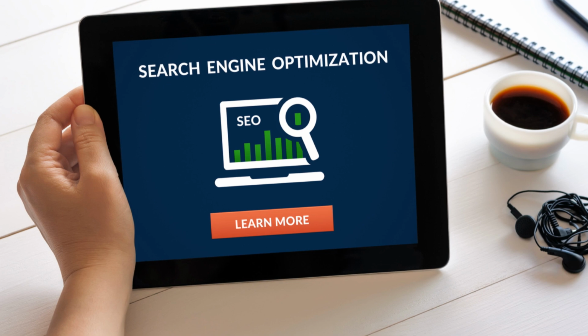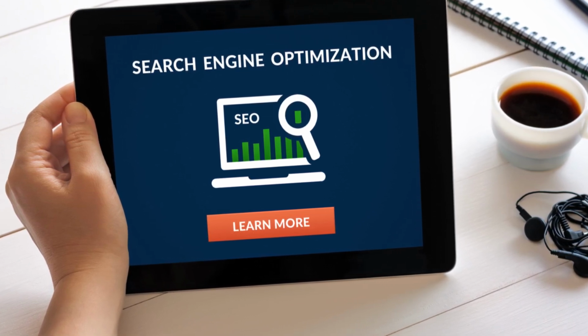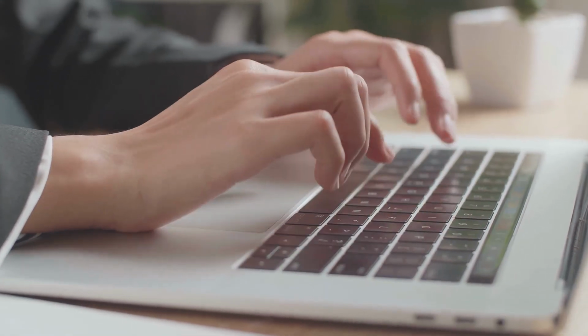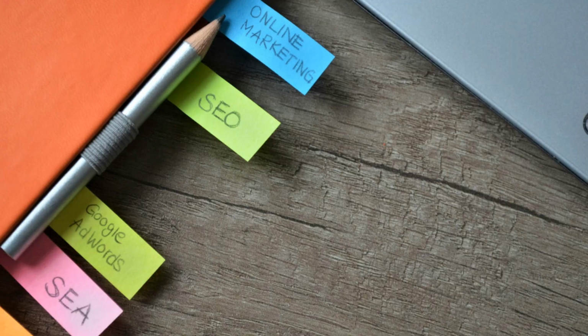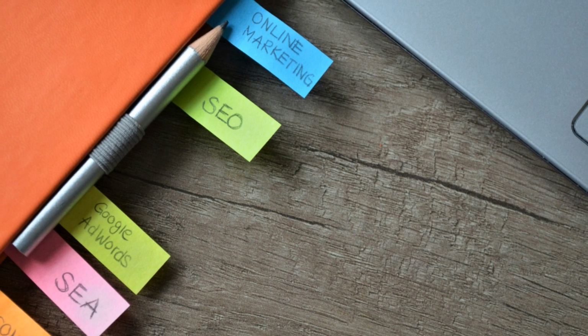Keep your titles between 50 and 60 characters to prevent truncation in search results. Make sure to include your primary keyword naturally near the beginning. Also, make it engaging and descriptive while accurately reflecting your page content.